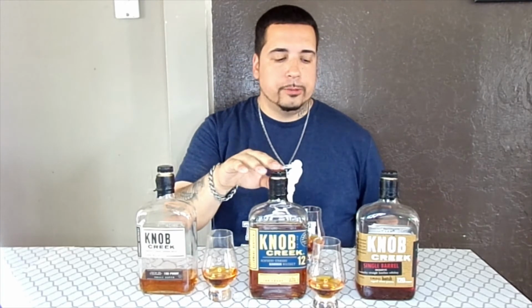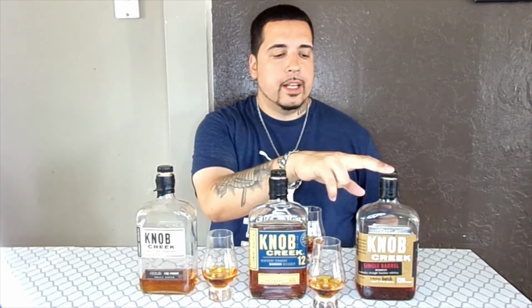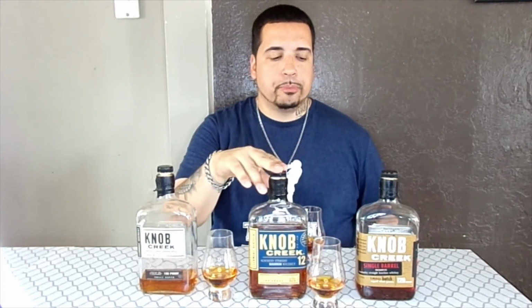So yeah, this one definitely coats the palate well. You do get that cherry, and the cherry comes through way more than it does on the 12-year. And of course, obviously, I'm assuming it's from the higher proof. And the caramel, vanilla, this one here has more of a peanut aspect to it than the 12-year. The peanut definitely comes through on the palate.